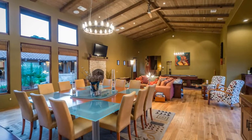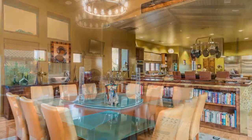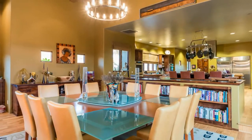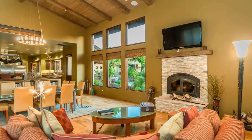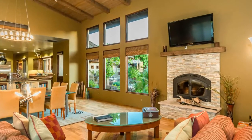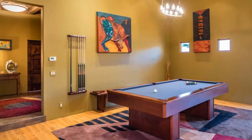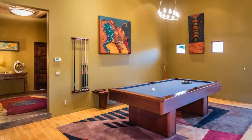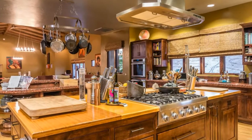Designed for easy living, the great room is unpretentious and with character. The great room has unlimited uses depending on your lifestyle. Currently, this enormous room serves as a dining area, conversation area, and game room. The massive kitchen with 2 islands is designed for the serious cook.